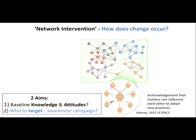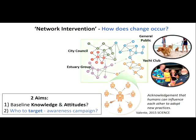The circles in the middle are the nodes, the people, and the ties between them are essentially the relationships. This network graph by Valenci maps well to our context in Port Stephens. We've got the 4 key stakeholders: City Council, the Estuary Group, which meets regularly on seagrass issues, the general public, and the Yacht Club. Those relationships are who recommends whom on seagrass issues. So who would you talk to? Bob, he's an expert, and talk to John. This is just a representation, not exact, of those relationships.